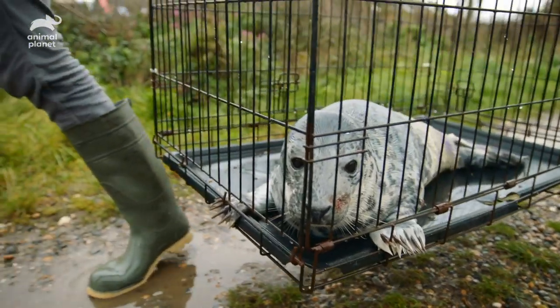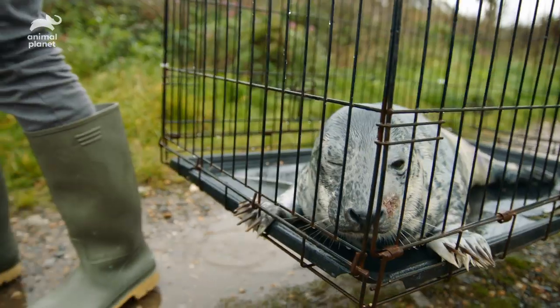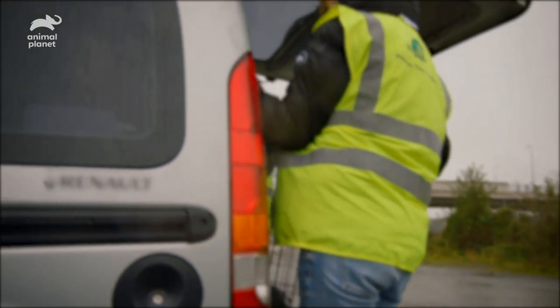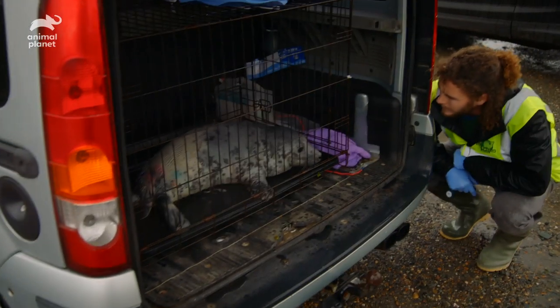He's super chilled in there. I think he knows we're here to help. When they come in, they've got the most stacked against them. Yeah, let's get him out of the rain. For those first 24 to 48 hours, we do everything we can to stabilize them and to make sure they've got the best chances to perk up.